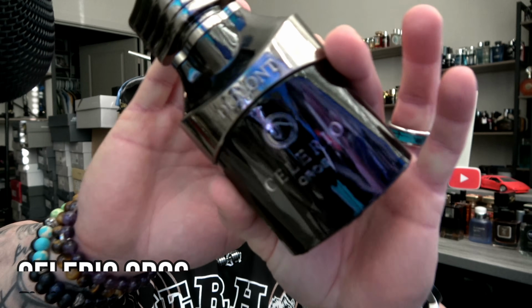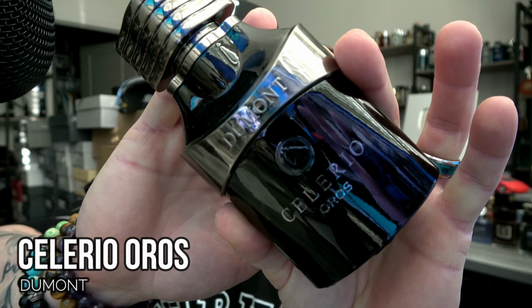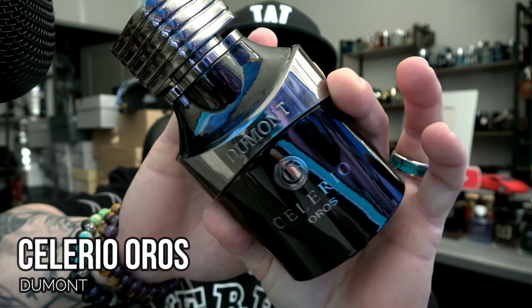And last but not least, so across their multiple lines, they have several that walk the path of Aventus. I think this one walks it the closest. Nitro Intense, Platinum, and Black all have their similarities, but they're different fragrances. Whereas back to the Celerio line we go with Oros. Oros is very similar to Aventus. Now, there's differences here. Just like batch variation with Aventus, this one's got a little more of this, one's got a little more of that.